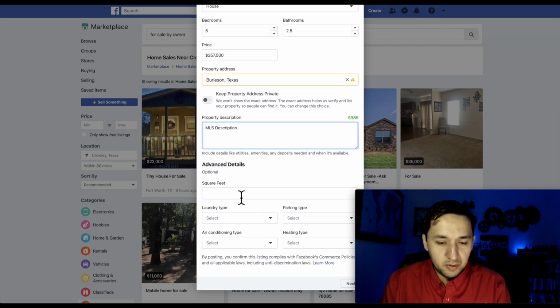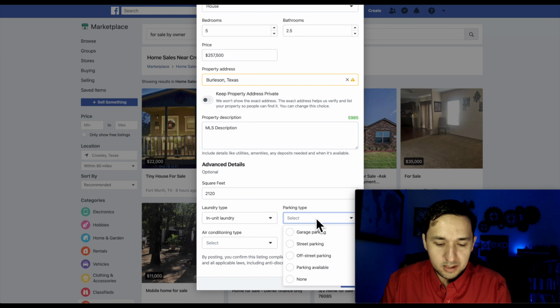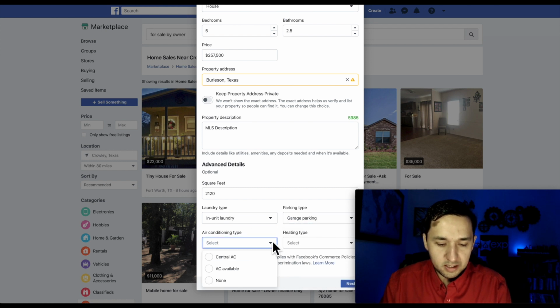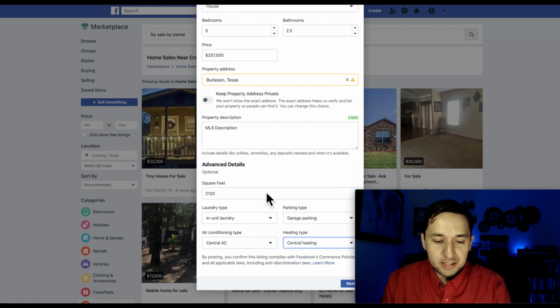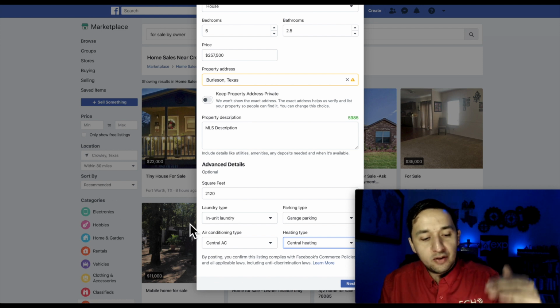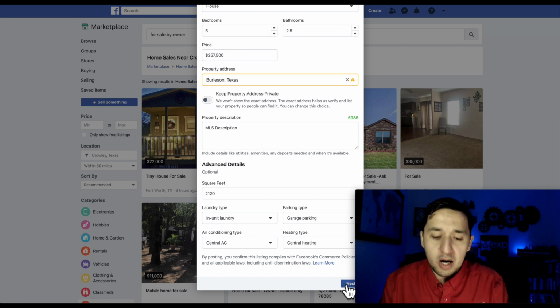All right, now the square foot, I believe this one was 2120. Laundry type, it's in the unit. Garage parking, central air and central heating. All right, so I do suggest that you use the advanced details because as Facebook Marketplace matures, there's going to be more options whenever people are searching for homes. So as you can see here, they have these offerings right here, but they're going to soon have more options for them to search. And you want to make sure that your property shows up.